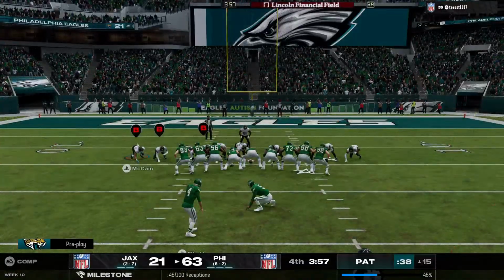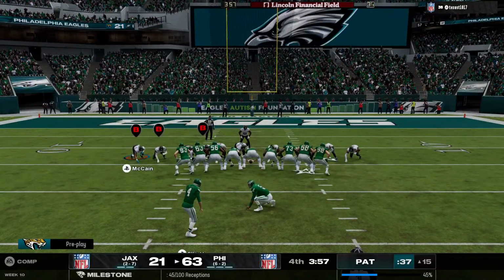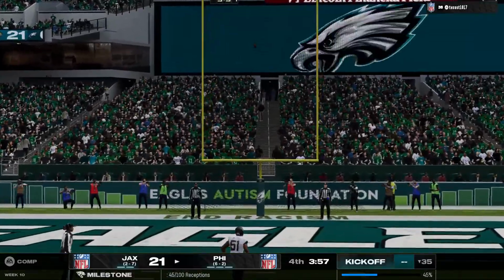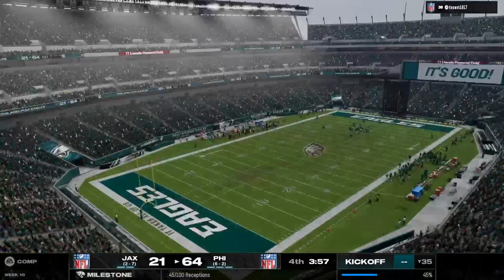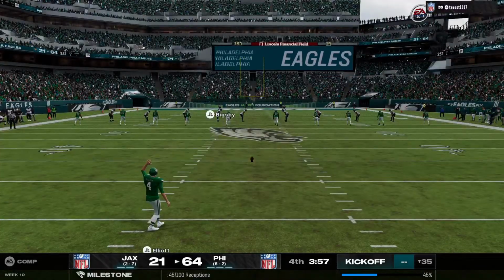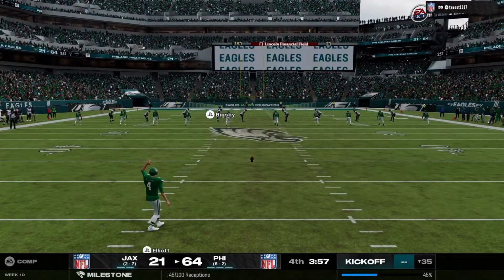A.J. Brown with career touchdown number 60. And the Eagles continue to run up the score. They lead it big here in the 4th. Elliott good on the extra point. And this one was over a while ago as they just add on to that big lead.